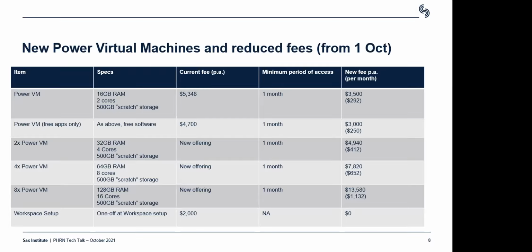You can see that we're offering all of those virtual machines for as little as 1 month, so that people can use the high-powered machines to do their data management and subsetting tasks, and then drop back easily to a more standard virtual machine at lower cost when they want to perform analysis that doesn't require so many records normally.